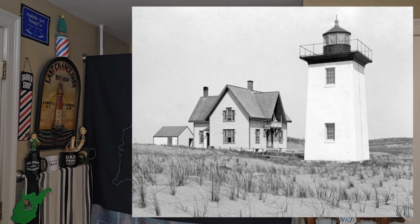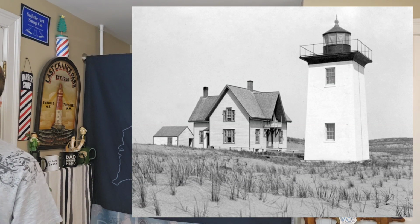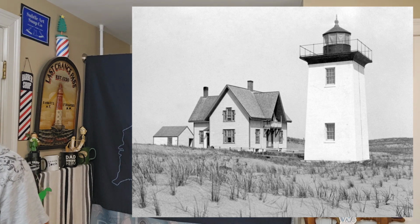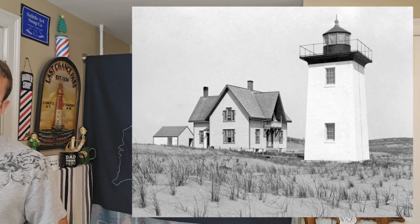All right, so realizing the difference that the light was making, the town built a wooden keeper's house along with an oil house and a storage shed in 1896, okay? And that's an old photo of all three buildings. Again, the only things left are the lighthouse and the oil shed, unfortunately. And it is on the historic registry. You take one look at this thing and know immediately that it was. That's how old it is.